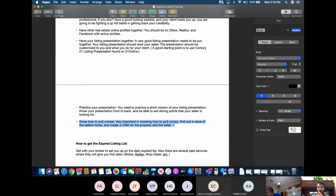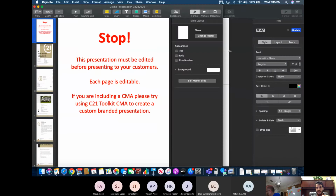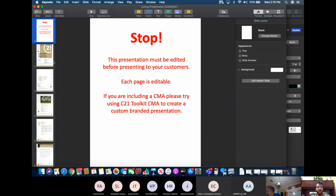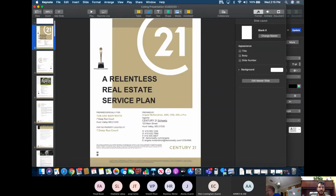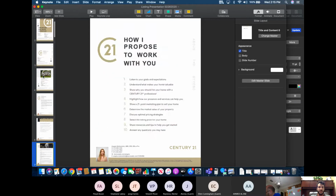Don't let the seller know more about the market than you. Remember, we are the real estate professionals now, the real estate experts. So back to this quick listing presentation. As you see, it says stop. Let me just quickly go over it. It's kind of basic, but cool stuff. This would be a good starting point.